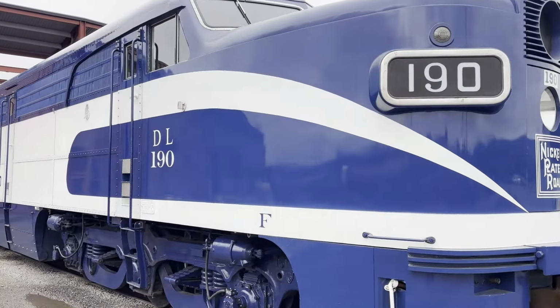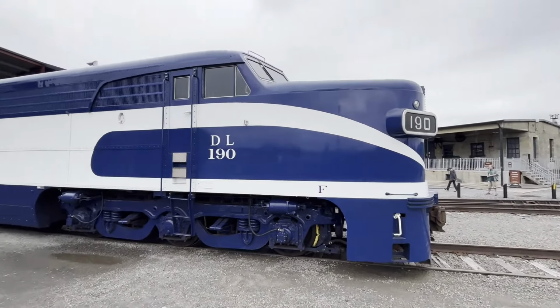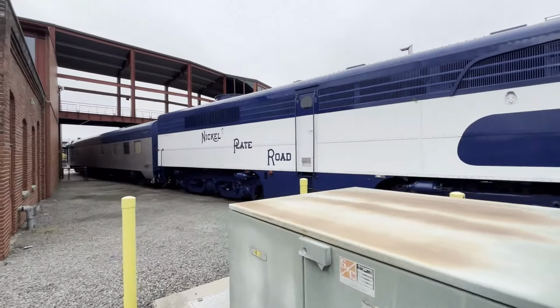This is really cool. Shark nose. Nickel Plate Road. There's something going on over here. We'll see if it comes this way.